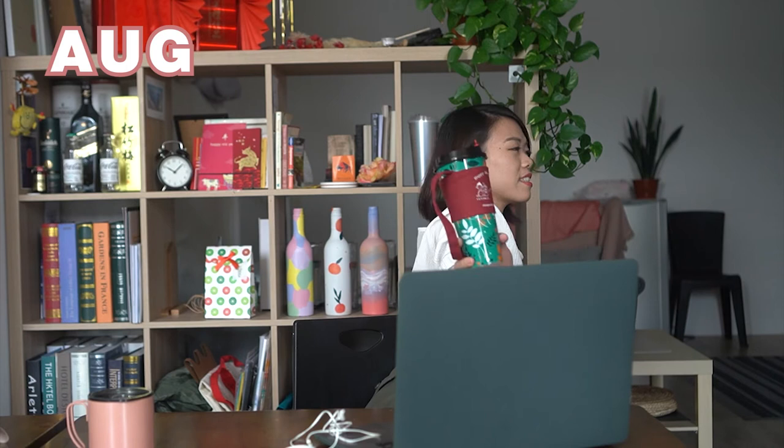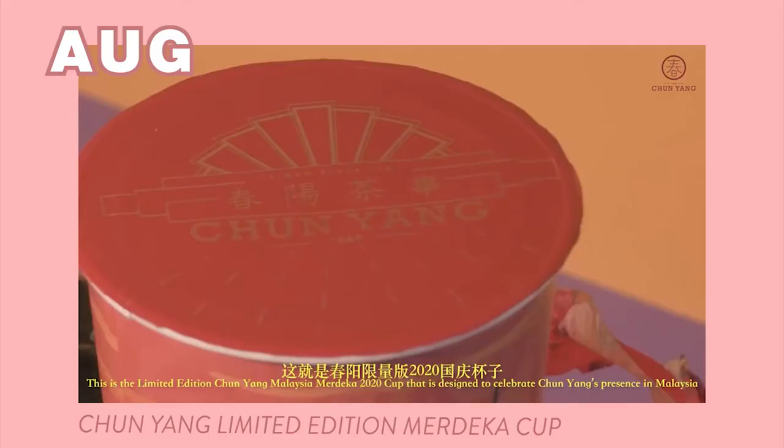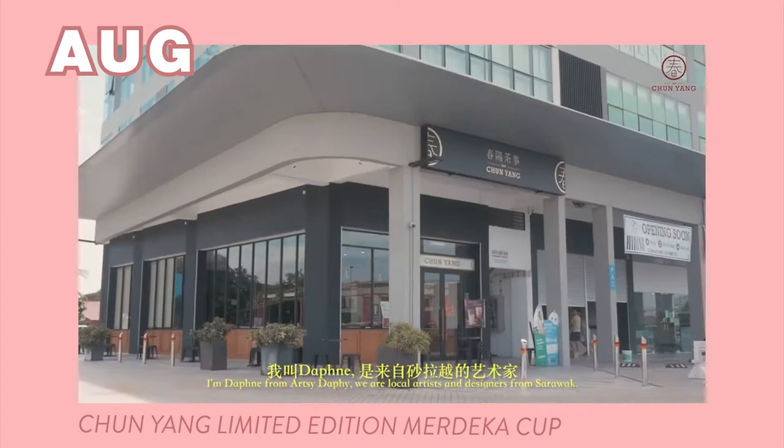In July, August, when things started to move again, our friends at Chunyang looked for us to design their limited edition Merdeka cup. Let me show you. Oh, this is another one of our clients. This is Teapot, but anyway. This is the limited edition Malaysia Day Cup. This is the Chunyang 2020 Guoqing Beizi. My name is Daphne. I'm from Sa Lao Ye, the artist.